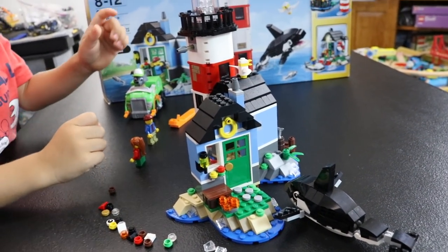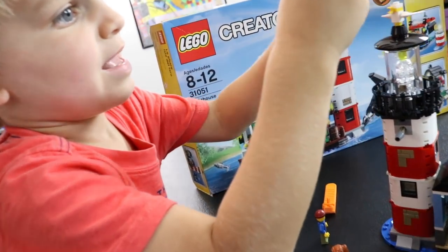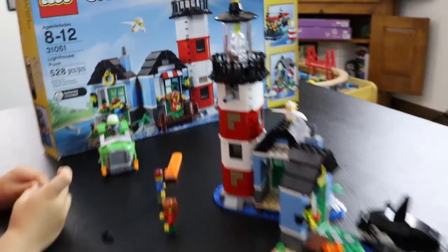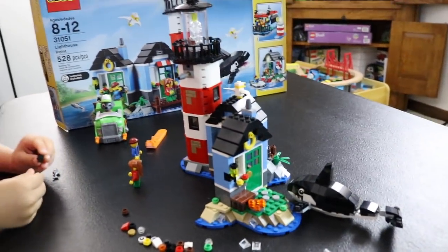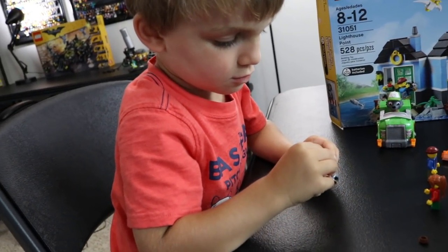Solid set here. Again, I don't know how much this is. I'm assuming this is like a $50 set when it came out. I don't know 100% though. But man, it does look cool. Actually, on the box, it looks cooler than it does in real life. But... Look, it's a camera. Yeah. You gonna put the lens on there?